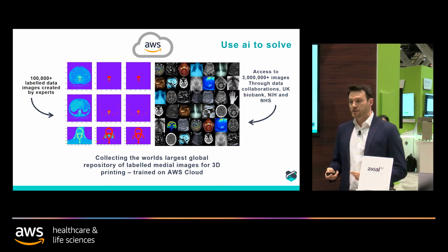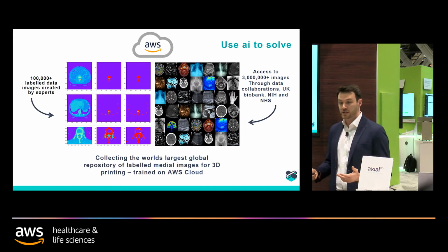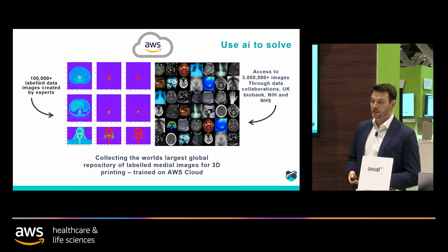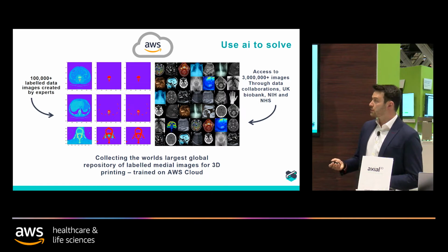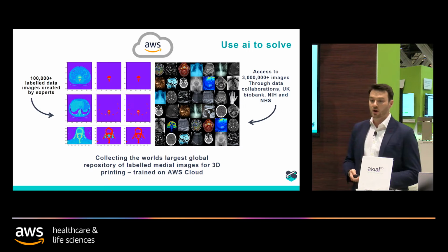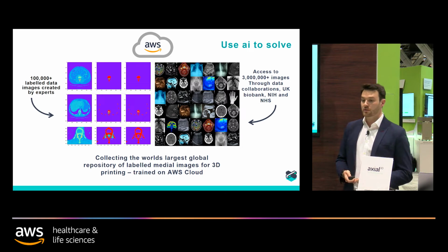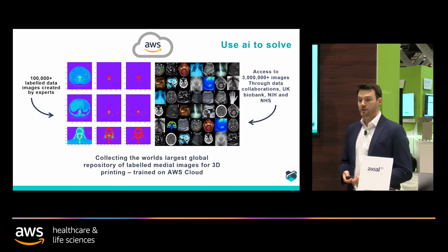And how we do that is by using machine learning. By using SageMaker, we've collected hundreds of thousands of pre-labeled data sets that our engineers have made and started utilizing those to actually automatically segment and create these STL files from these medical images. And what we're also able to do is house all of our medical data on the AWS cloud safely and securely. So through data collaborations, we have over 3 million two-dimensional medical images that we can now utilize to actually segment and automate the process of 3D printing.